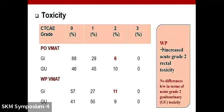Similarly, acute grade 2 rectal toxicity was increased in the whole pelvis group, but there was no significant difference in terms of acute GU toxicity between the prostate only and the whole pelvis groups.